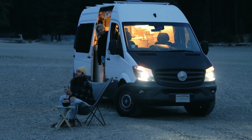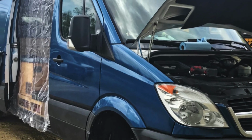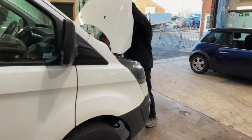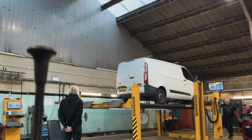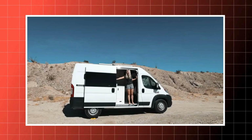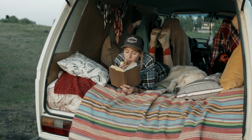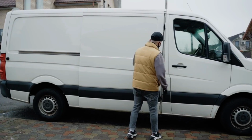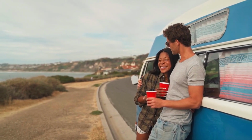rates when available. Experienced mobile travelers implement several protective strategies, maintaining dedicated emergency funds of $1,000 to $2,000 specifically for vehicle repairs, acquiring basic mechanical tools and skills for addressing minor issues independently, adhering to rigorous preventative maintenance schedules to minimize breakdown risks. This practical approach acknowledges a fundamental reality of van life. When your residence and transportation are unified, vehicle reliability directly impacts your quality of life. Mechanical preparation represents not merely financial prudence, but essential security for sustainable mobile living.